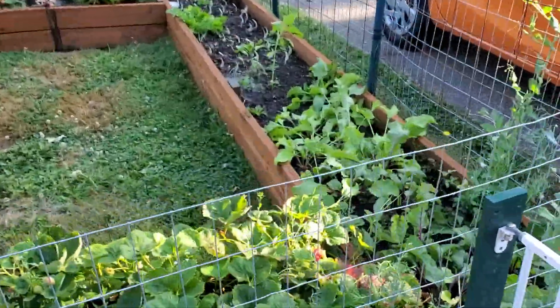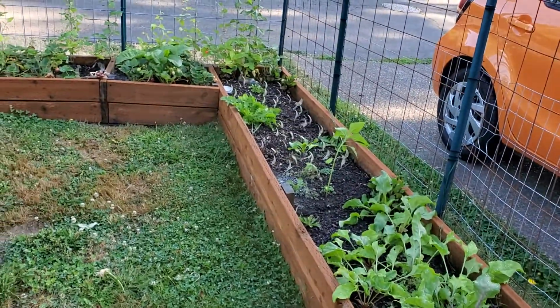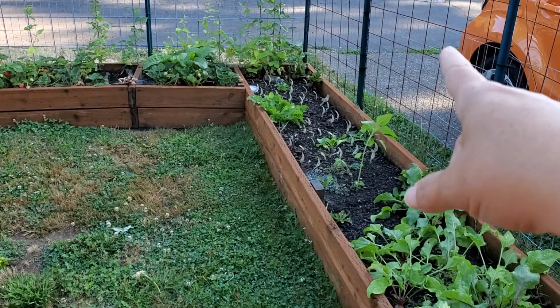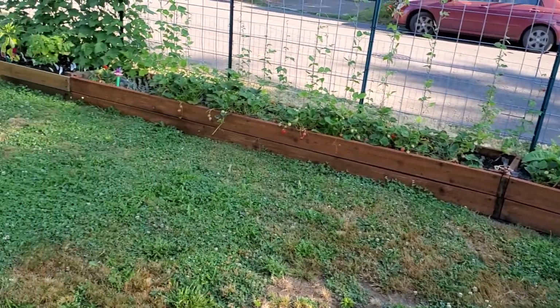I've been eating on the beets, but I still got a bunch more. I got sunflower and some weeds there. My Malabar spinach has finally reached the fence. The strawberries are still going gangbusters.